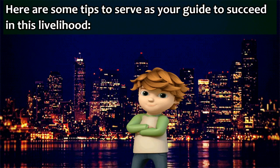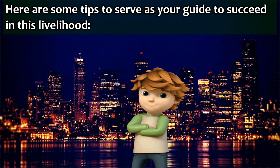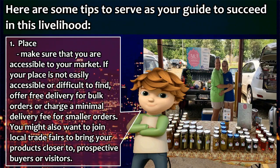Here are some tips to serve as your guide to succeed in this livelihood. Place. Make sure that you are accessible to your market. If your place is not easily accessible or difficult to find, offer free delivery for bulk orders or charge a minimal delivery fee for smaller orders. You might also want to join local trade fairs to bring your products closer to prospective buyers or visitors.